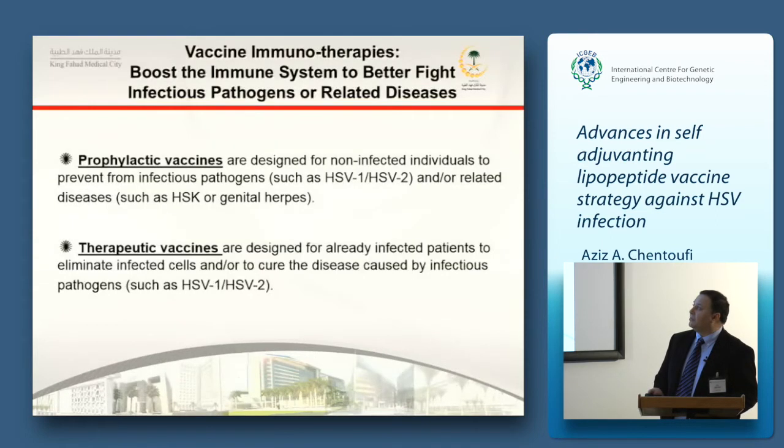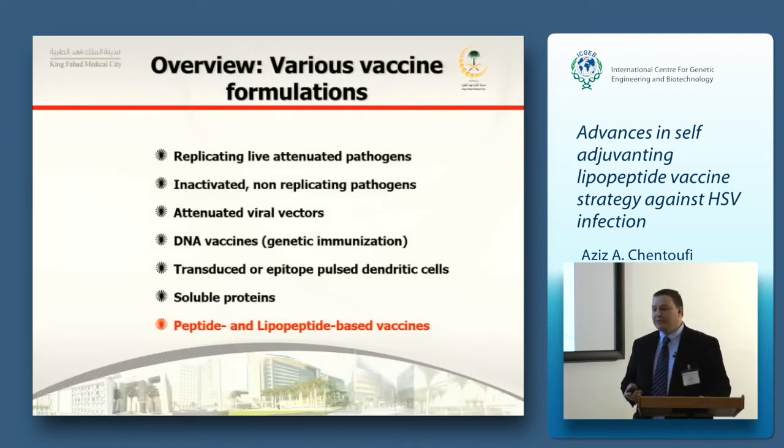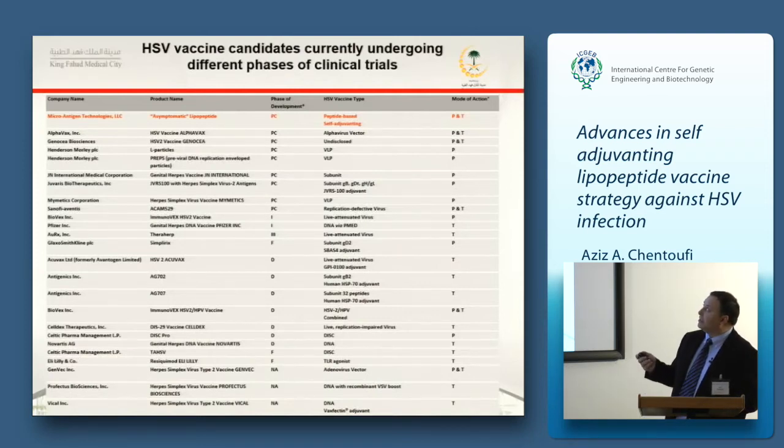This is just the definition of therapeutic versus prophylactic. Many formulas have been made in developing vaccines against herpes, like replicated live attenuated virus, inactivated virus, attenuated viral vectors, DNA vaccines, transduced or epitope-pulsed dendritic cells, and soluble proteins. And now what we are interested in, and I think we are pioneers in this field, is peptide and lipopeptide-based vaccines. So this is the list. Unfortunately, all these vaccines have been stopped or discontinued, and they gave a bad response. So we believe that our self-adjuvanted peptide is the future to develop a herpes vaccine.